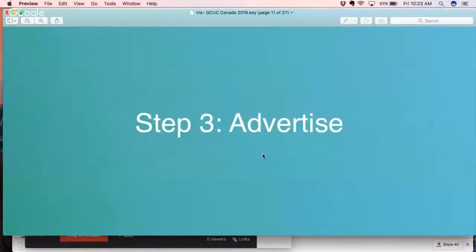The third step is to advertise. My go-to advertisement and job posting place is jobscore.com. Not that this is an advertisement for JobScore, but I really like their interface.